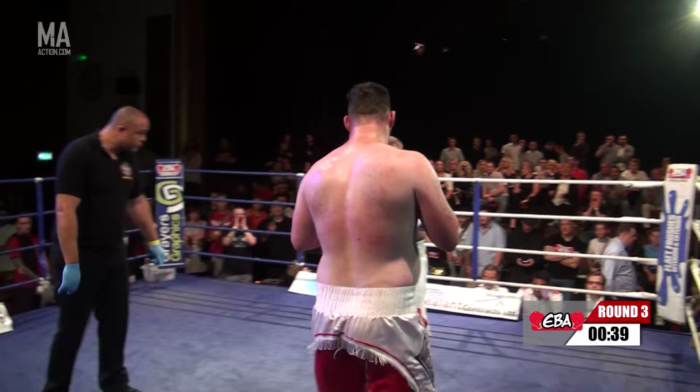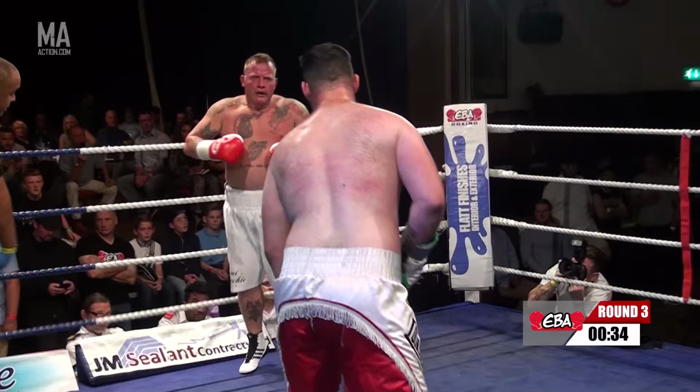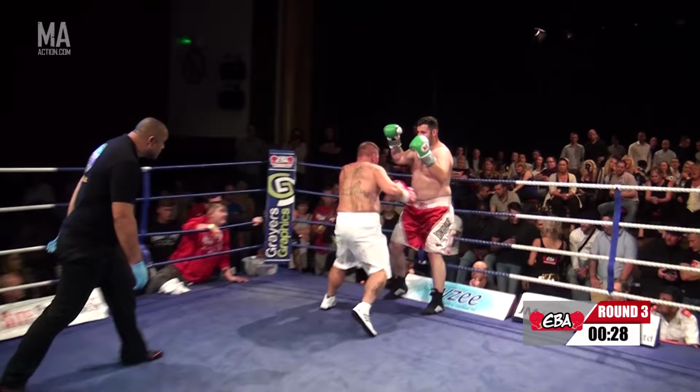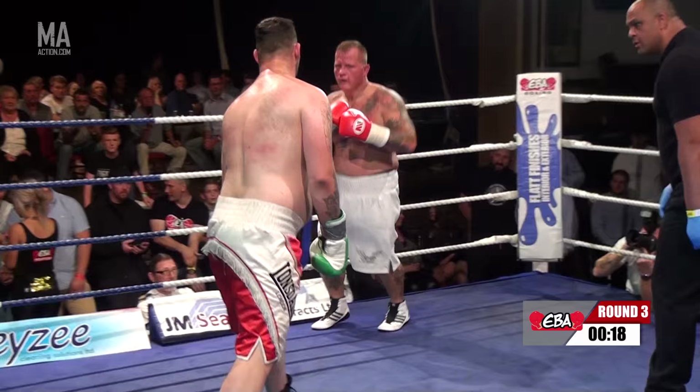And each time that Matthews goes to sleep, Mallet gets inside. When he doesn't, Matthews punishes him. That's what this third round is all about. Mallet going for broke here now in the third. Intriguing bout this one. Breathing heavily now, the man that's been out of the ring for 12 years.